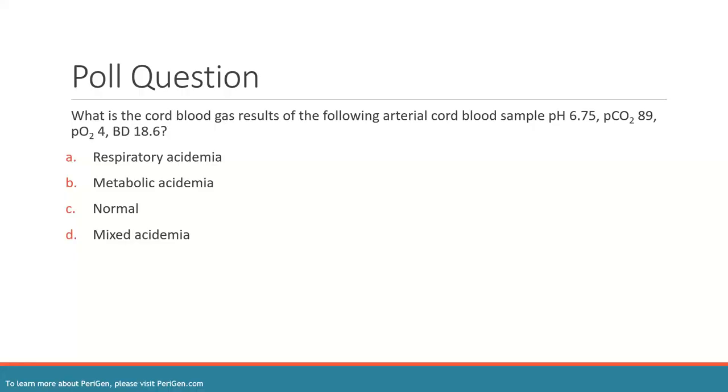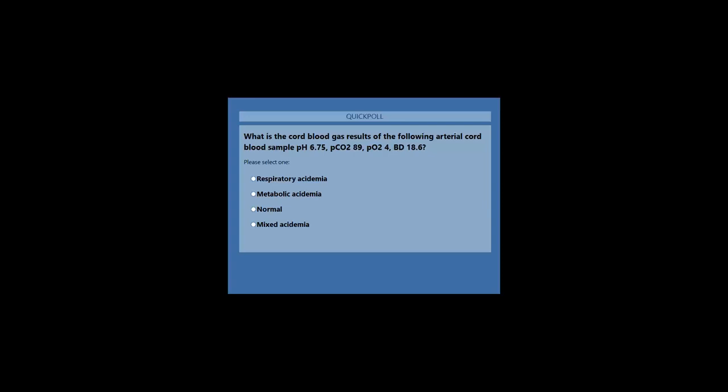Next one. So cord blood gas results of the following arterial cord blood sample, again, back to the norms that I provided. So greater than or equal to 7.10. So here the pH is 6.75. So we know something's on board. We know acidemia is present. The PCO2, if it's greater than 60, we know it's abnormal, and it's at 89. We have PO2, which is 4. Our norm would be greater than 20. So we know that's abnormal. And our base deficit here is 18.6. Our norm should be less than or equal to 12.